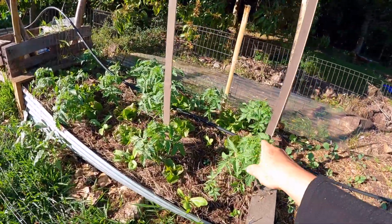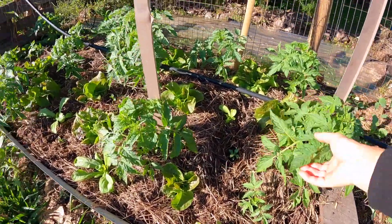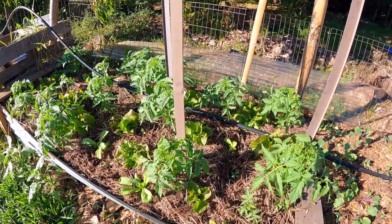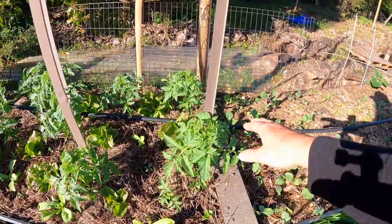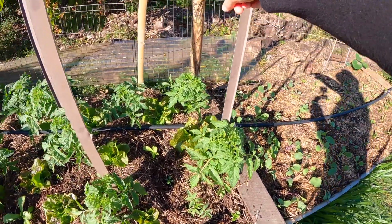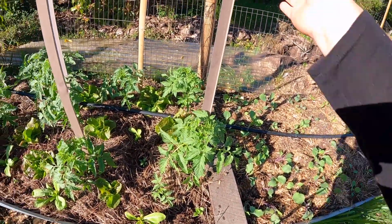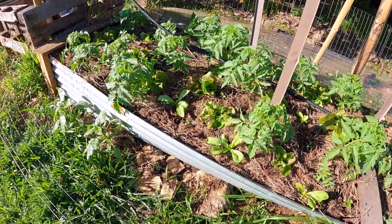Here are the Sunny Boy tomatoes. Look how sensational they are. They have absolutely taken off. I'm just trying to figure out right now how I'm going to trellis these bad boys, because I've got the bed falling over here. It's just pushed itself over when I filled it up. So I've got a stake there. I wanted to have another one here so I could run something across both ways. Anyway, we'll sort it out.